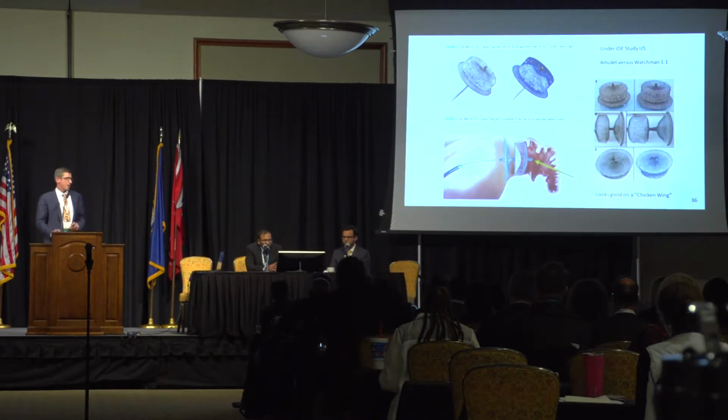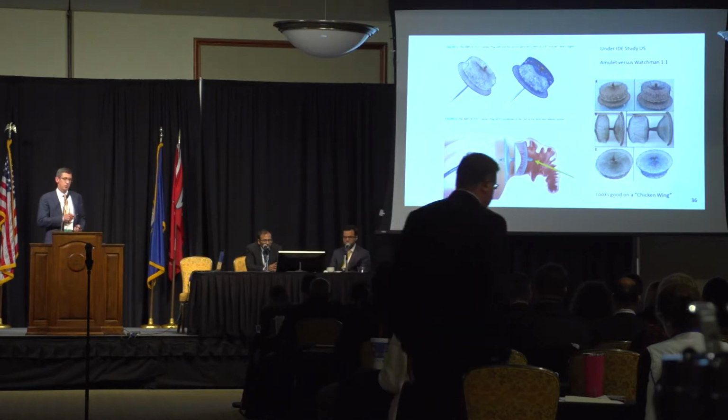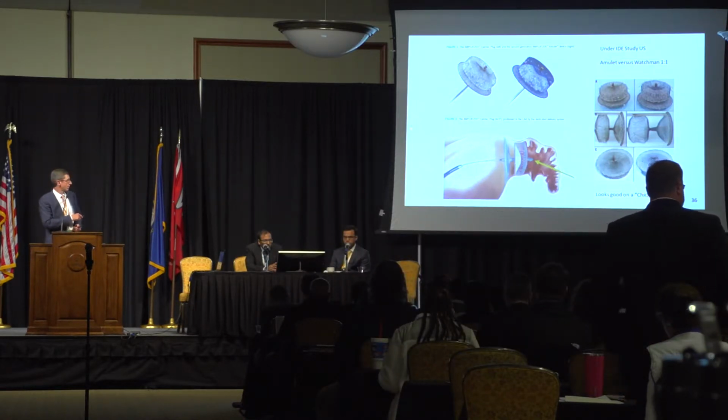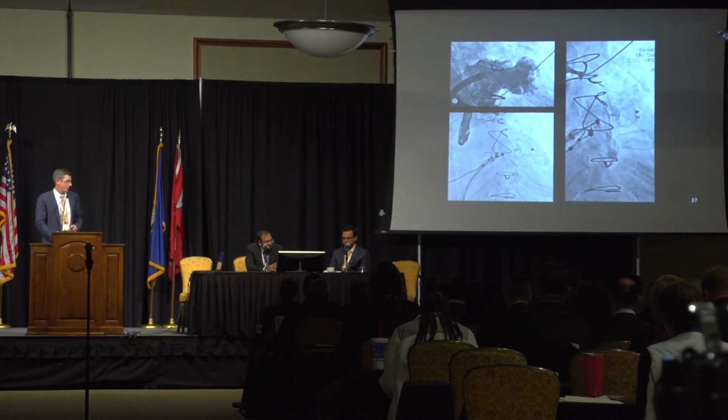Let's skip that one. This is a device that we're testing head-to-head against Watchman in a clinical trial with the primary endpoint being stroke, so it's going to compare patients one-to-one. This is called Amulet, a slightly different concept, but the device can be placed way more closely to the ostium, and you don't have to worry about what's in the back end of the appendage as much. It has kind of a two-layer closure. There's a lobe that sits where the Watchman normally would be, and then a large disc that covers the whole space from the pulmonary vein down to the mitral annulus.